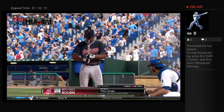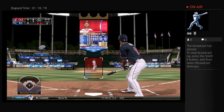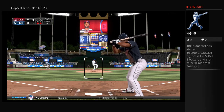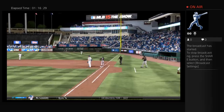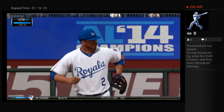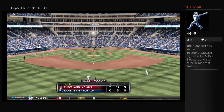Michael Bourne will stand in, and as you see, needs only a big fly to complete the cycle. First pitch coming. And here's a swing, and another chance out there is short. Throw in time, and the side is retired. Down in order go the Tribe, as they're unable to add to their 5-0 lead.